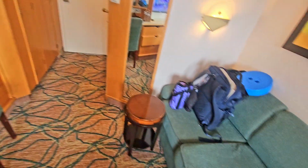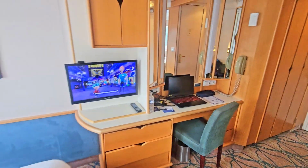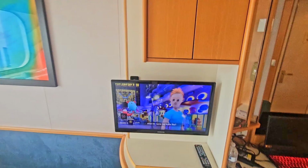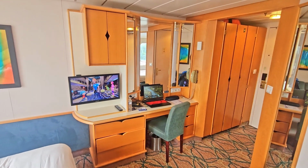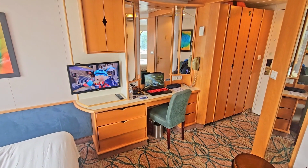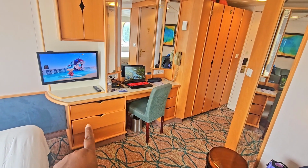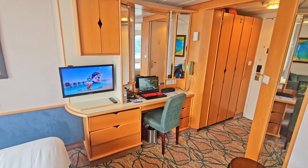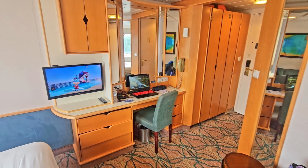Back to the video. So we have the bed, we have the sofa, and now the desk area. So let me just back up so you can see the whole thing. And this is what the desk area looks like. And probably got a safe in this cabinet here. This is where the refrigerator / mini bar is usually, but as you can tell, there is none, which means I don't have any. And you can see we have the old style telephone right here.